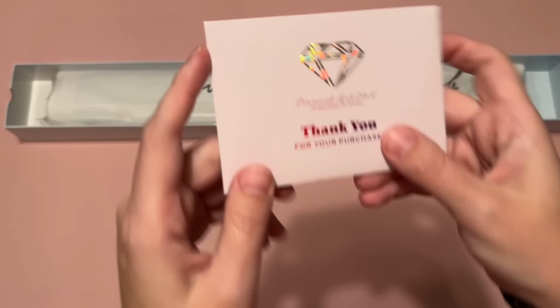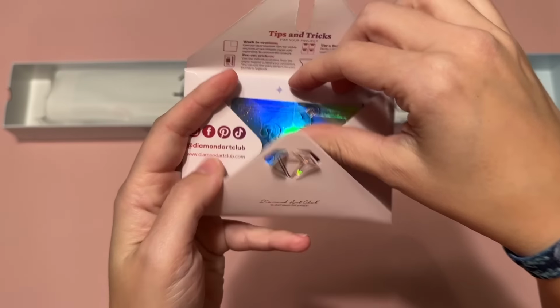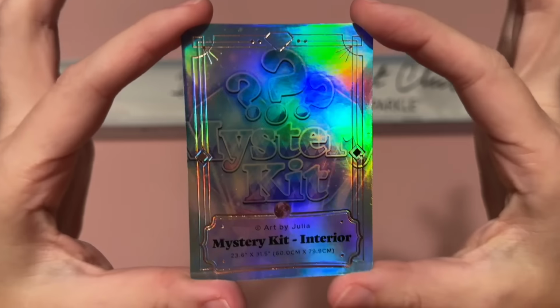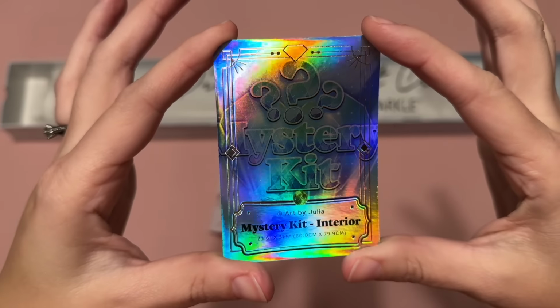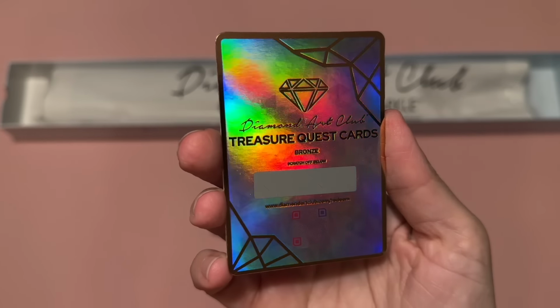Now here we've got stickers and a treasure quest card. Let's see what our treasure quest card is. Looks bronze. Yeah, we have a bronze treasure quest card here. So, quick rundown of this. Treasure quest cards are pretty collectible as well as part of a secondary rewards program.